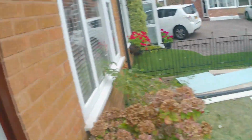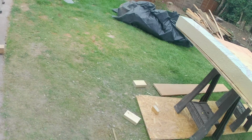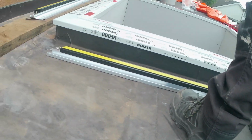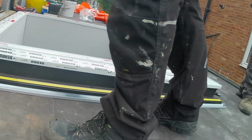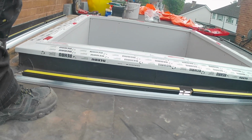So we've got Neil back from Badger Windows. He's putting our skylight in. I'll go up the back, run up the ladder. You can have a look. Now then, chaps. Oh yeah, how are we doing? You alright? Yeah, look at our skylights going in. That's big. Absolutely fantastic.